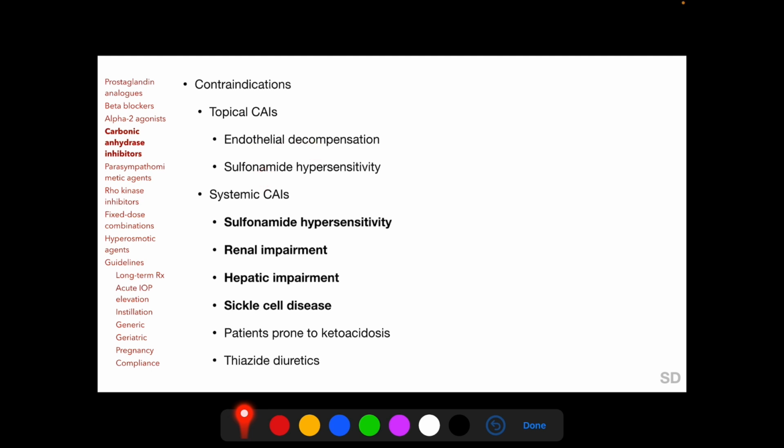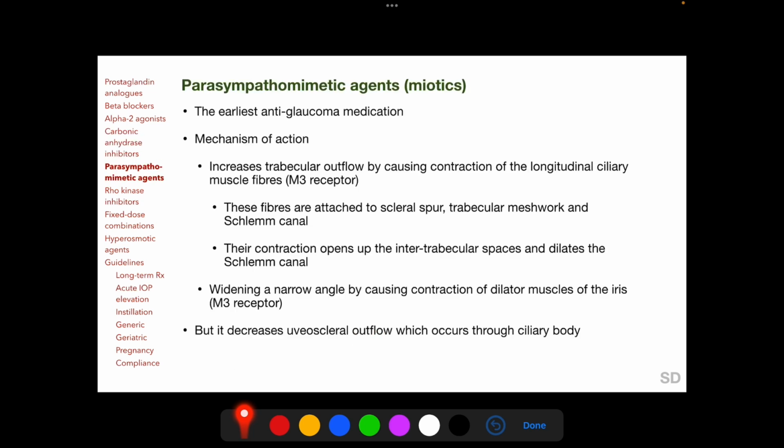And contraindications to the use of systemic carbonic anhydrase inhibitors include sulfonamide hypersensitivity, renal impairment, hepatic impairment, sickle cell disease, diabetic patients prone to ketoacidosis, and patients using thiazide diuretics.